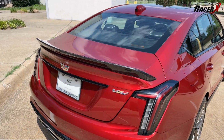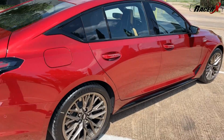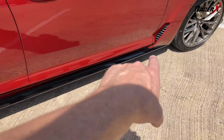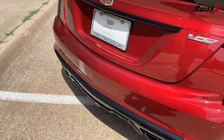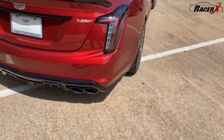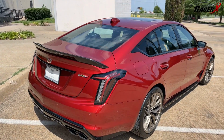So $4,100 for that. And they also have another option that's like $5,200, where you get some other carbon fiber pieces. For example, you get this down here. You also get a rear section right back here, the diffuser that is carbon fiber. On this one, it is black, and a couple other goodies. So you could spend as much as $10,000 on the carbon fiber accents for this car as well.